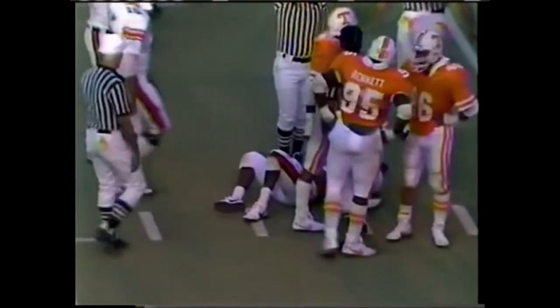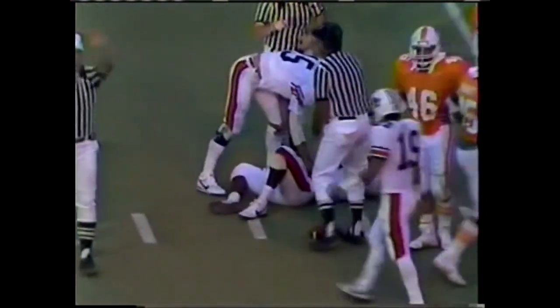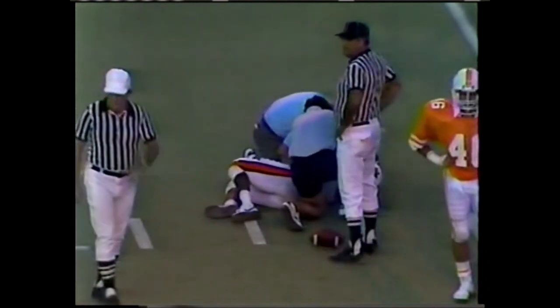3rd down and 3. And it is Fullwood spinning open in the middle. And he takes the ball down inside the 40 to the 30. He could be hurt, Keith. The tackle got him, seemed like, right in the leg. One of those diving tackles. Jackson out with a sore knee. Fullwood down in pain right now. And Fullwood has had a big ball game.